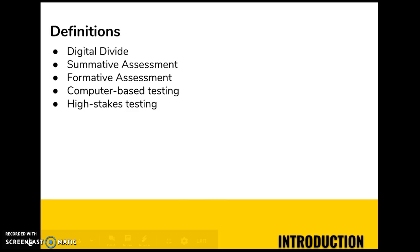There are some key terms that need to be defined. The first one, digital divide: a social inequality between individuals who have and do not have access to information and communication technology. The divide is generally divergent on a number of troubling demographics such as socioeconomic status, ethnicity, and gender.